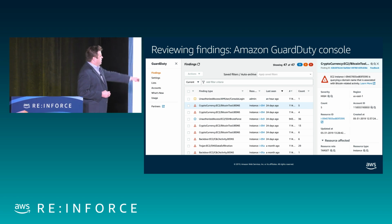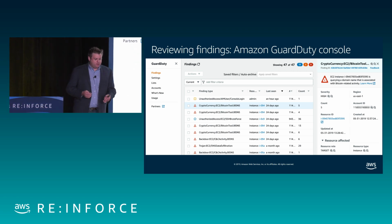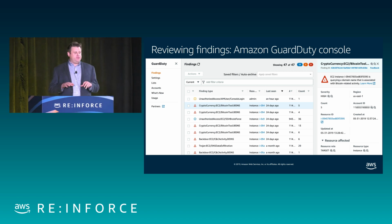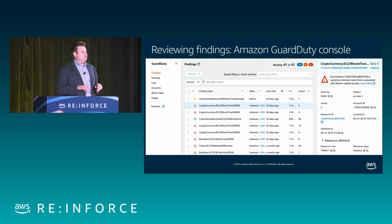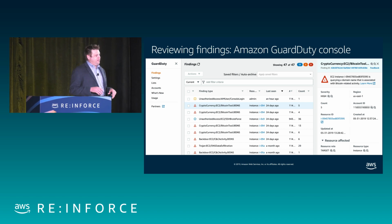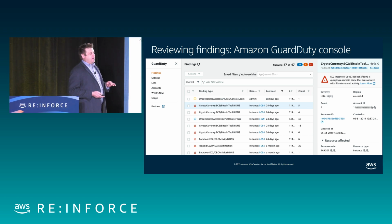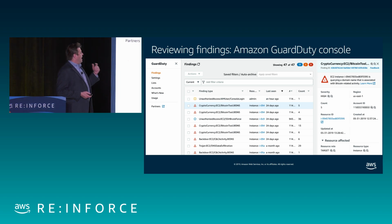One of the other things that's important is you'll notice in that far column the column for count. And that is one of the aggregations that we do to help reduce the amount of noise. Anyone who's ever used a traditional network IDS is probably familiar with alert fatigue, where they just send out constant streams of alerts. And we really try to reduce that noise by doing aggregation.